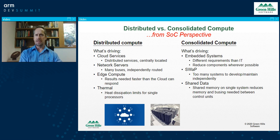On the other hand, we see that embedded systems are increasing the demand for consolidated compute. These systems are consolidating a wide diversity of capabilities, all into single high-performance compute engines. Embedded systems have very different requirements than IT systems, as they are often far more constrained by size and power. As demonstrated in the last slide, there is a trend to reduce components where possible in embedded systems. Size, weight, and power are always considerations within embedded systems. As systems continue to add more electrification, there become too many subsystems to develop and maintain independently. Additionally, many of these subsystems already share a lot of content.